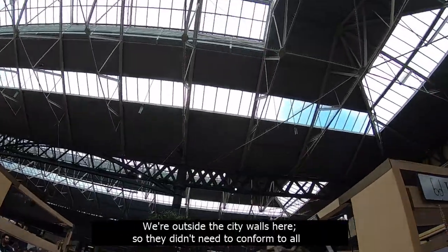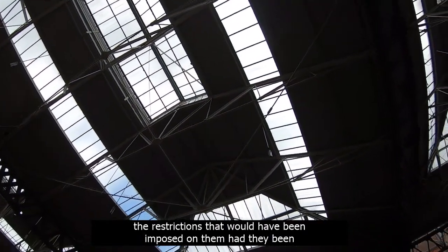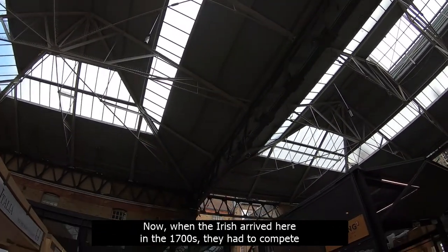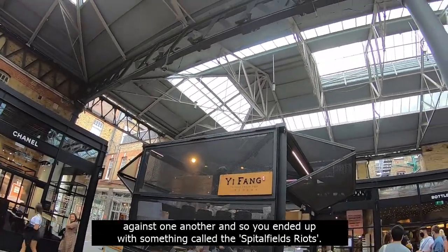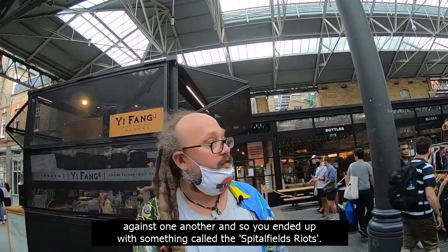Because we're outside the city walls here, they didn't need to conform to all the restrictions that would have been imposed on them had there been a few hundred yards to the south. Now, when the Irish arrived here in the 1700s, they had to compete against one another. And so you ended up with something called the Spitalfields Riots.